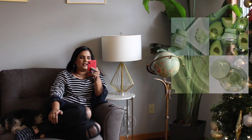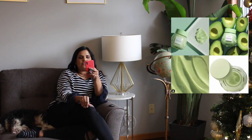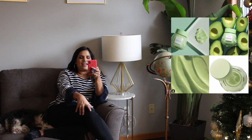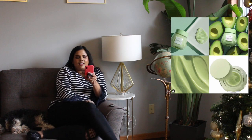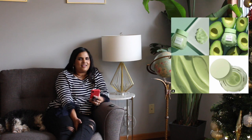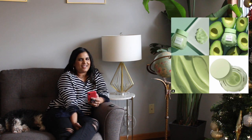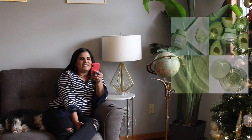Glow Recipe just launched their Avocado Melt Sleeping Mask. I think a lot of people are really excited for this because it's called an avocado melt sleeping mask. I haven't really heard anything overly exciting about Glow Recipe. I know a lot of people like their watermelon sleeping mask and stuff like that, but I feel like it's more because, again, they have cute packaging. It's not really my style, but you know, to each their own.